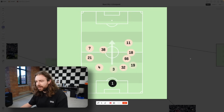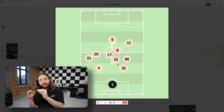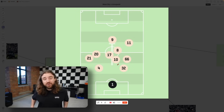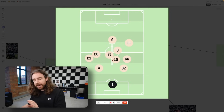There's times where, if I go to the average positions here, you will see any one of these guys dropping deep to receive the ball, which is what City acknowledged and tried to shut off. They shut off McAllister receiving the ball quite often. Liverpool were trying to get City to press and couldn't very often trigger and pull them out. And that was often because these guys were not in the position they needed to be or were struggling.